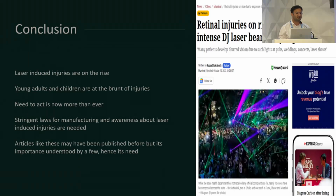We need to act now more than ever, and there need to be stringent laws. Articles like these might have been published before, but its importance is understood by few, and hence its need. Also, by my article, it needs to be known that it is not an exclusive laser light paper like the ones that have been published before. Here you need to see the frequency: within a month, every other day, we're seeing laser light injured patients. Hence the need of this paper.